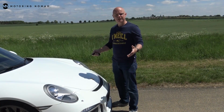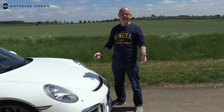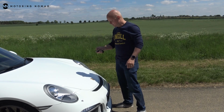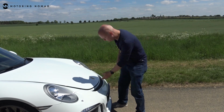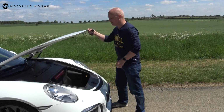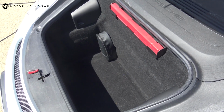Now, in terms of storage space, you don't get a hell of a lot, but you're knocking on supercar territory here, so what do you really expect? Now, clearly the engine's in the rear, so the storage space is up front here. Which is just released fairly simply. He says, trying to find the latch. Not bad. You get a couple of weekend bags in there, no problem at all.